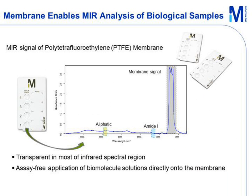What's new, and why can we provide IR quantitation to non-IR experts? It's a membrane. The possibility to place the sample on a membrane which is almost invisible in the IR spectrum. If you look at the slide, there is a spectrum of the membrane. It has a strong signal, but this strong signal is to the right of the absorption of both bonds which we are using for quantitation.